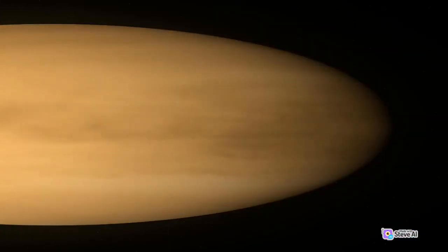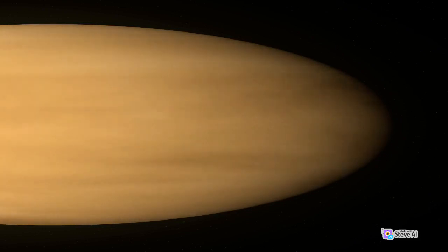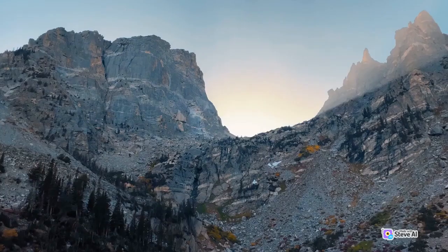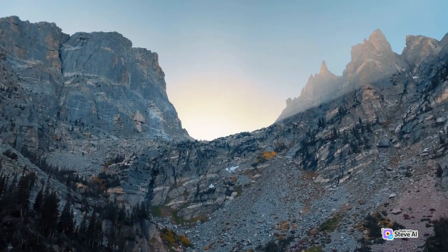Retrograde rotation. Venus rotates on its axis in the opposite direction to its orbit around the Sun. This means that the Sun rises in the west and sets in the east on Venus.